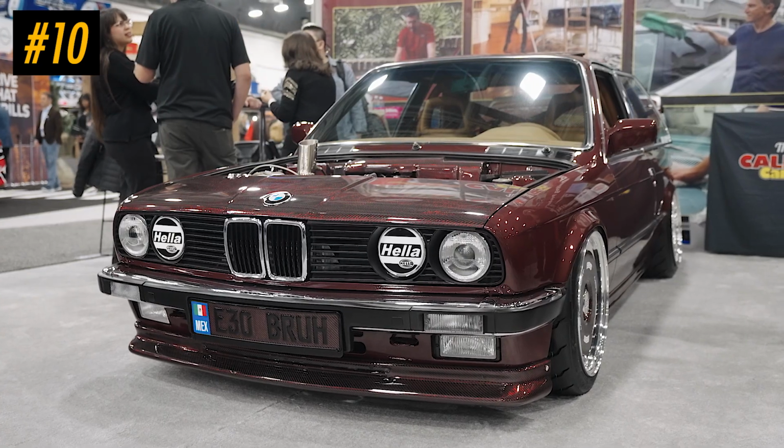One of my favorite cars here. I'm gonna go ahead and say it. It's gonna be challenging. There's a lot of good stuff here. The attention to detail on this thing is nuts, and it reminds me of the effort that we put into the Chaser.